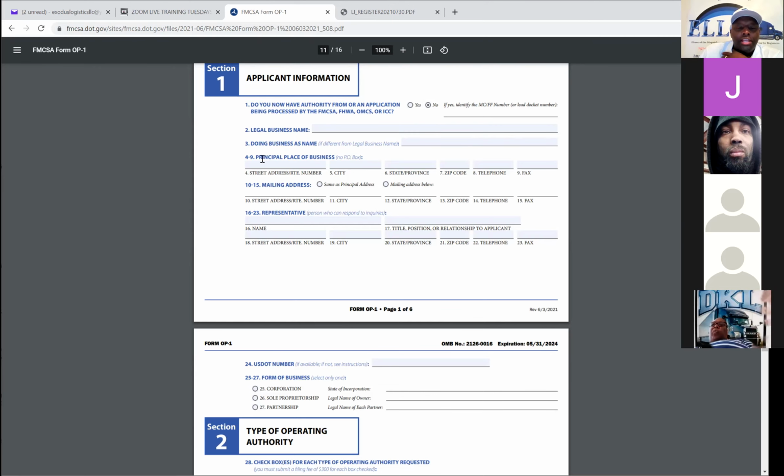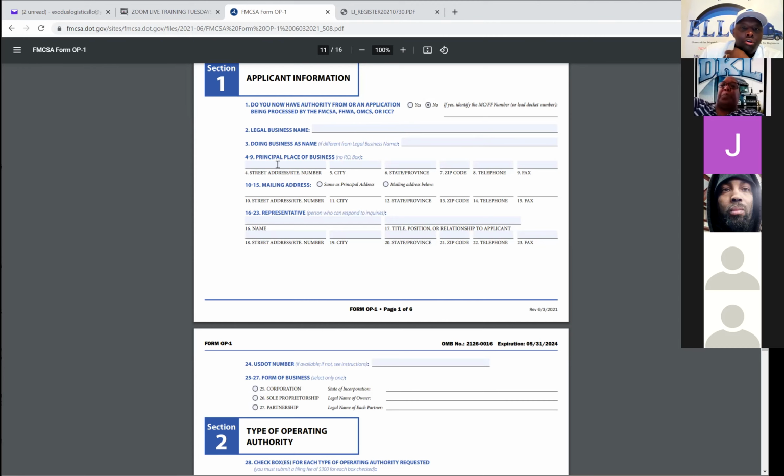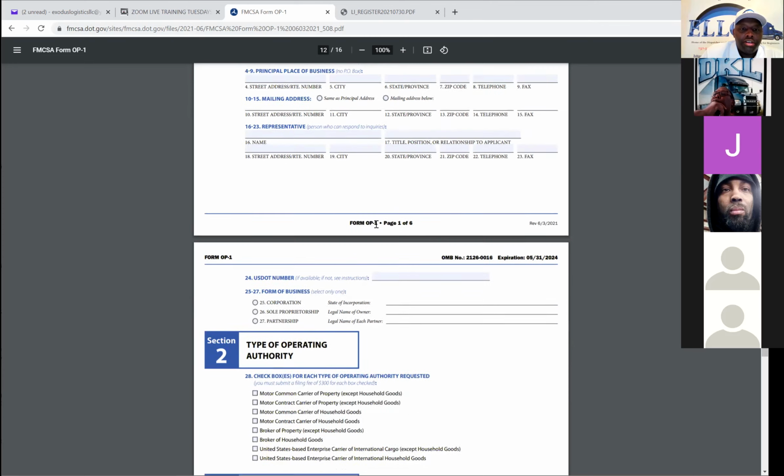And then your principal place. So we're getting into where Marsha, I think you guys were at this point, doing this process. Principal place of business, no PO box, street address, city, state, zip, telephone, and fax. And then the mailing address. If it's the same as the principal address, you click there, it'll automatically populate. If it's different, then you would put a different number. Any representative, the person who can respond to inquiries. The main representative, who's the person running the brokerage, we'll say Marsha Evans, and then the title, owner, relationship to the applicant, CEO, whatever. So street address, city, state, and zip.